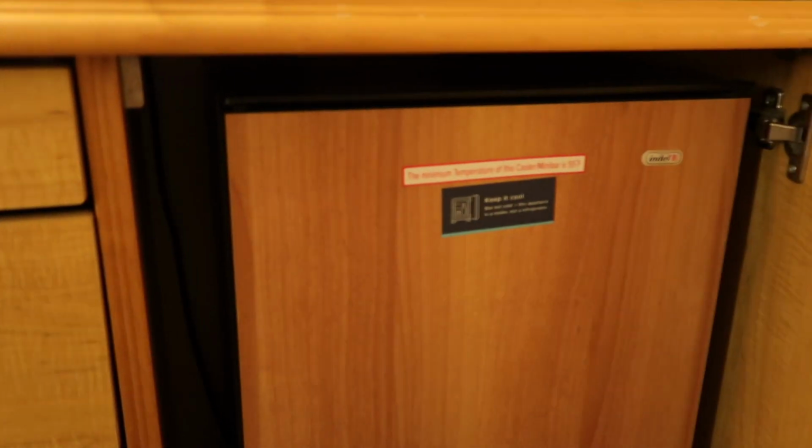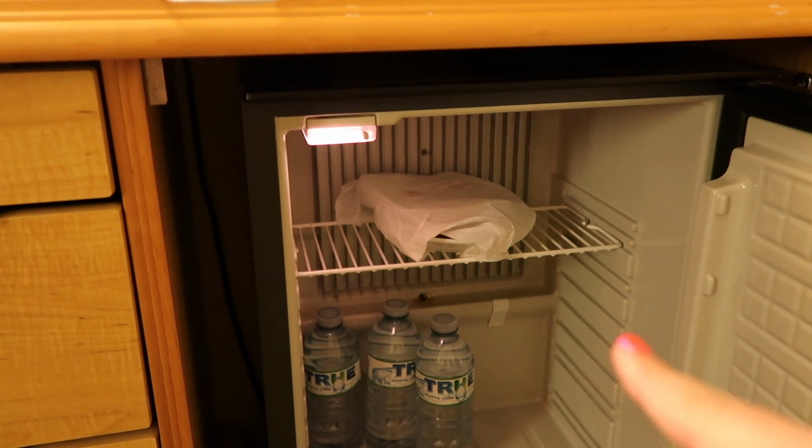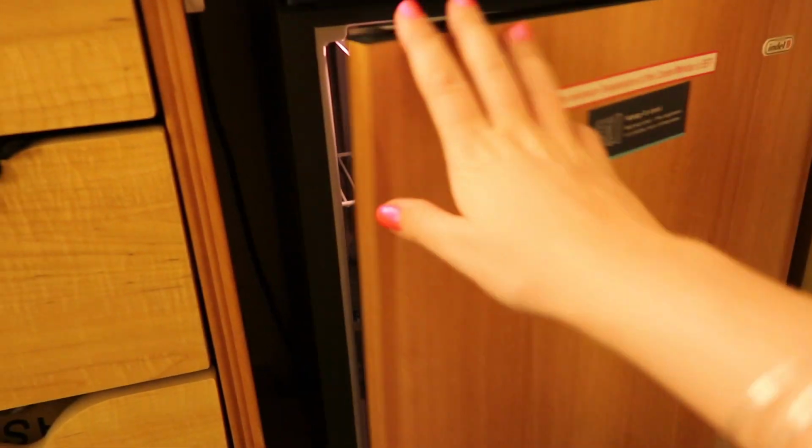And then going down here, this is the mini fridge. So it's not actually really a fridge, they call it a cooler, if you see that. So we just have some strawberries in there, some chocolate covered strawberries, so good. And then there's a few water bottles.